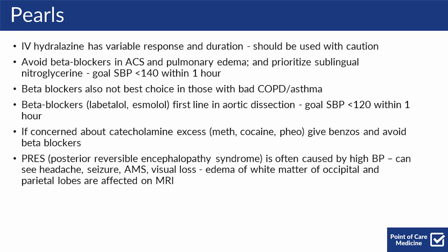If you're concerned about catecholamine excess, maybe the patient used cocaine, methamphetamines, or has a history of a pheochromocytoma, you should give benzodiazepines and avoid beta blockers. PRES, or posterior reversible encephalopathy syndrome, is often caused by high blood pressure. You can see headaches, seizures, altered mental status, and visual loss, and you'll see edema of the white matter of the occipital and parietal lobes on the MRI.